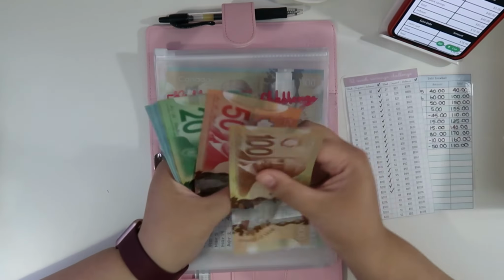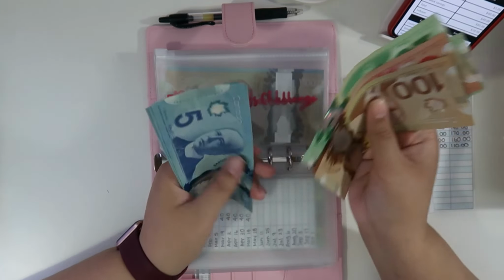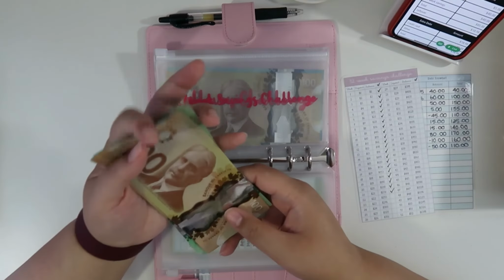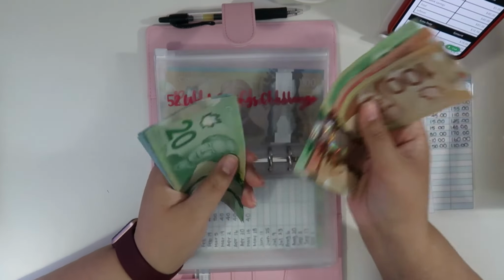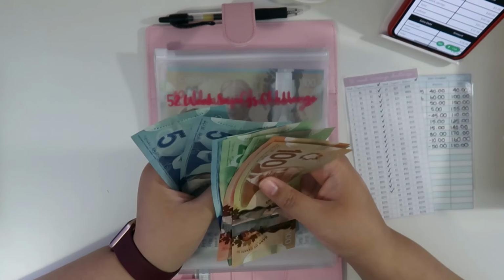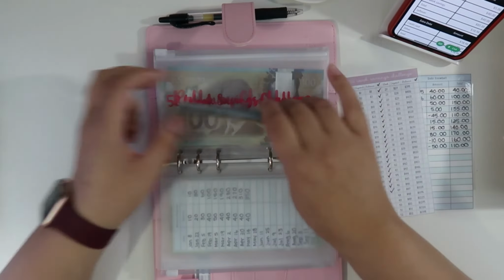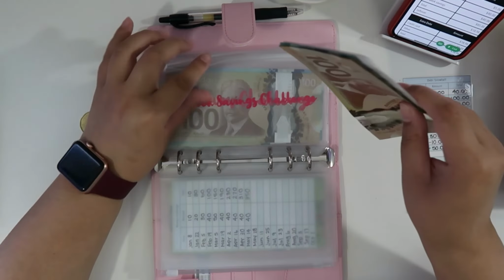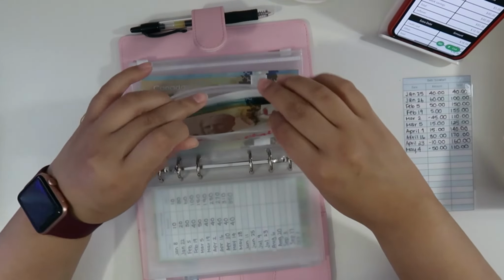So we have 150, 70, 90, 110, 115, 120. Wait, I missed this. This is already 100. 100, 50, 70, 90, 210, 215, 220, 225, 230, and 1. Perfect. Okay, so put this back in here. It's $1.